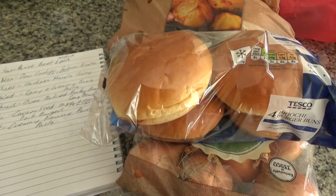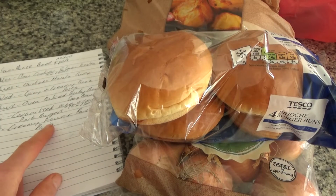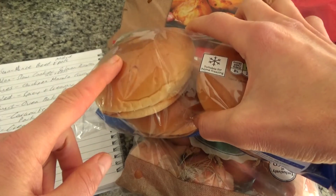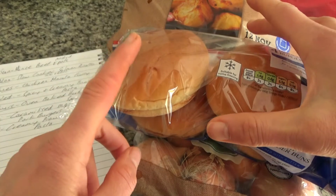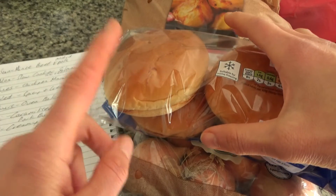Dinner number 2 is caramelized sage and onion pork burgers. So I've already got the pork. The boys are going to be having their pork burgers with burger buns. I can't eat these. I've got a slight gluten intolerance, so I'd be in bed for a week if I had one of these. So they're going to have theirs with burger buns.